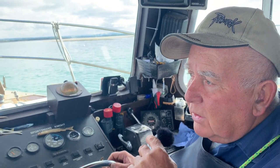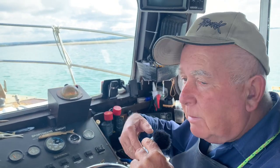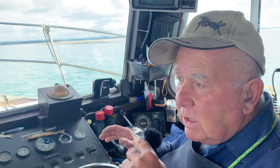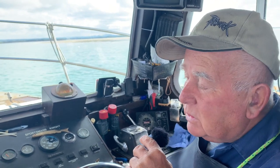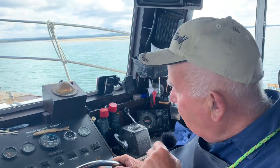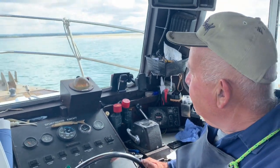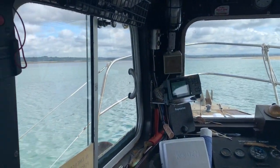Before you haul the net, think about which way, if there's any wind, the boat is going to be swept down over the net, around the propellers. Everything is done methodically and slowly and safely, which is obviously the number one priority. Right, I better watch what I'm doing now. It's getting a bit shallow, so there you go. So there's a nice view there.